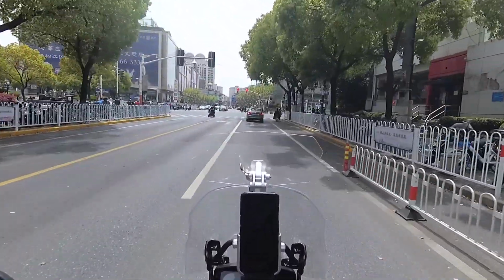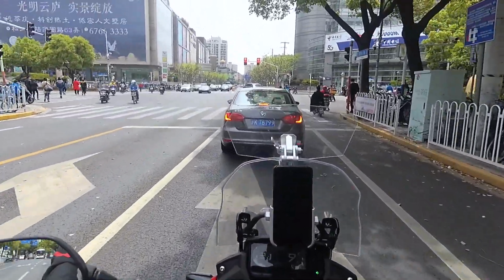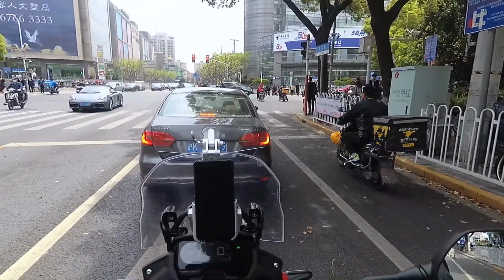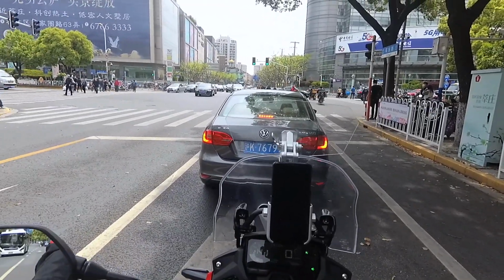Yeah, in town you have to change gears all the time, but that's not a problem on this bike because the clutch is so smooth, the engine is smooth, so you don't feel like you're being bothered. It's actually fun to switch gears all the time on this bike.